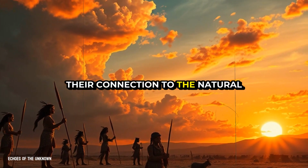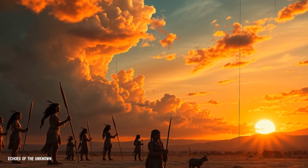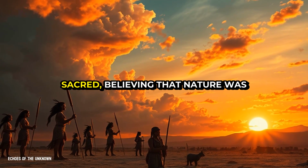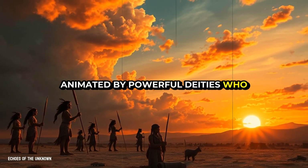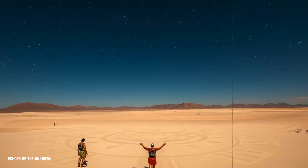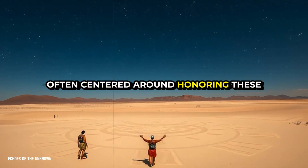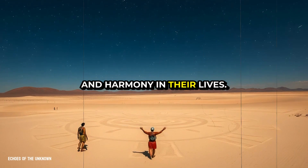Their connection to the natural world went far beyond simple survival. They viewed the land, the sky, and the elements as sacred, believing that nature was animated by powerful deities who governed everything from rainfall to fertility. The Nazca's rituals and ceremonies often centered around honoring these forces, seeking to ensure balance and harmony in their lives.